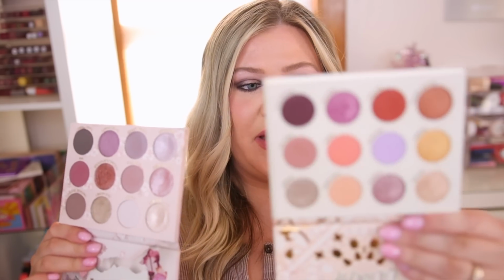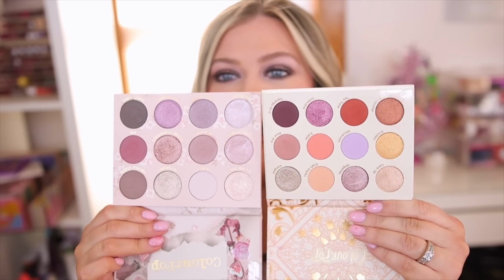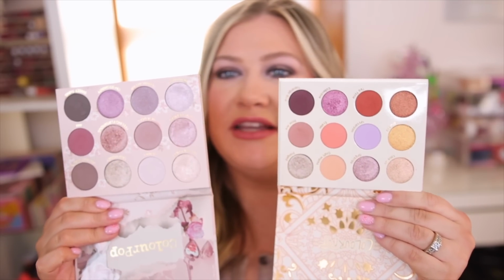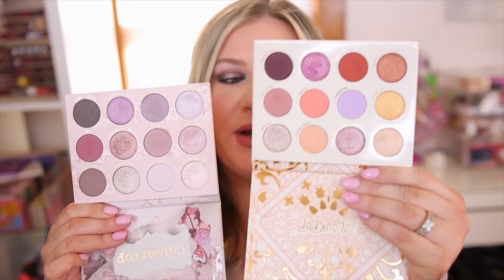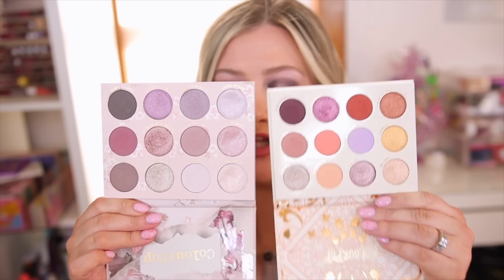Now you guys know I gotta include my comparisons. So let's do some side-by-sides of some palettes I have, and if you guys have these, you might not need this one. So this is Pretty Please next to this palette called So Very Lovely. I really enjoy this one a lot. I do feel like the mattes are a bit better in Pretty Please, but I think the shimmers might be better in So Very Lovely for more of those punchy metallic looks.